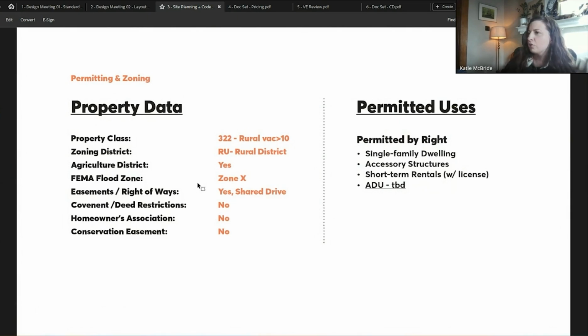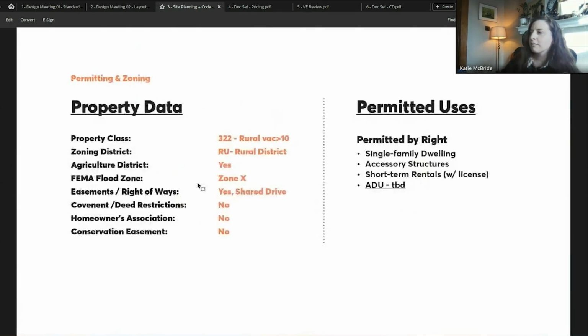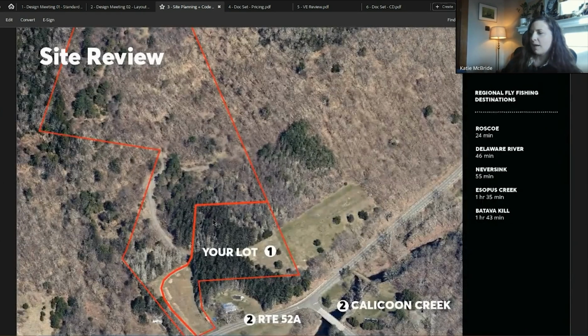And then once we knew we were going with this lot, we started to do our code analysis. We already knew that it was great. We're part of the development of it. So then it was just a matter of how this design fits onto the lot. This little lot here shares the driveway, has this band of coniferous trees, and is clearing over here already. And the creek is on the other side there.